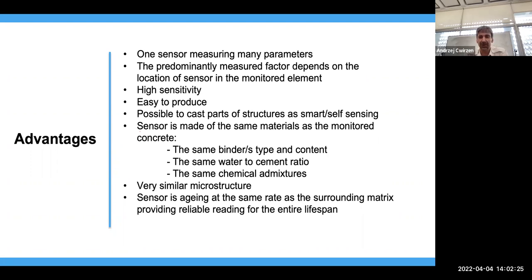Of course, there will always be some effect from the other parameters. It won't be just one parameter, not only the temperature, not only the humidity, it will always be a combination. But by locating and orientating the sensor in the right way, let's say 80% of the reading is really affected by this one parameter.